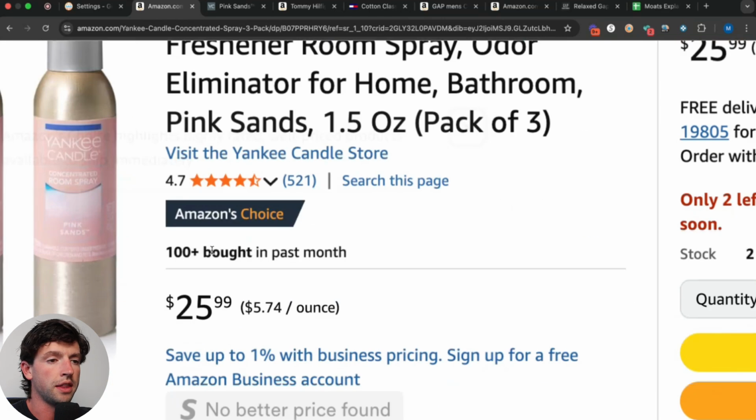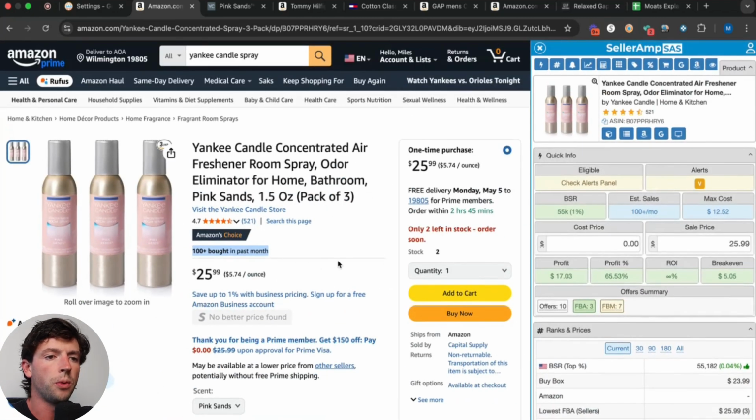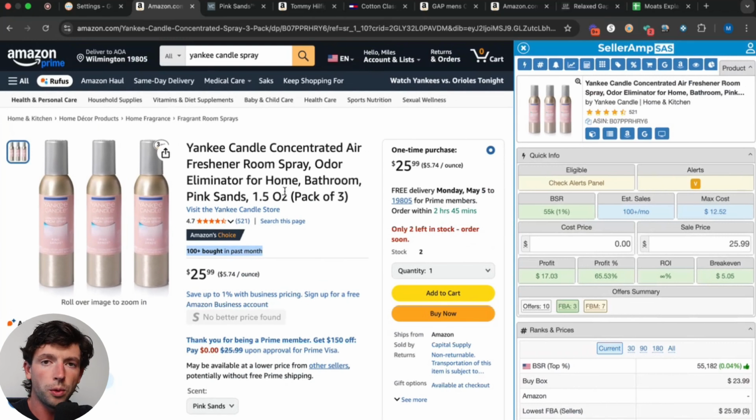We can also see that this product has good demand because it has 100 plus bought in the past month, and it has a good amount of reviews here. However, the best way that we want to gauge velocity on a specific product is going to be the BSR, otherwise known as the best sellers rank on a specific item here.